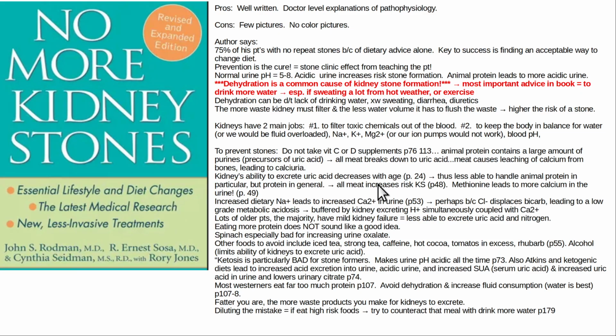Oh, this is interesting. So as you get older, you're less able to excrete uric acid from the body. Therefore, you're less able to handle animal protein in particular. Protein in general, but animal protein in particular. All meat increases the risk of kidney stones. Methionine leads to more calcium in the urine.